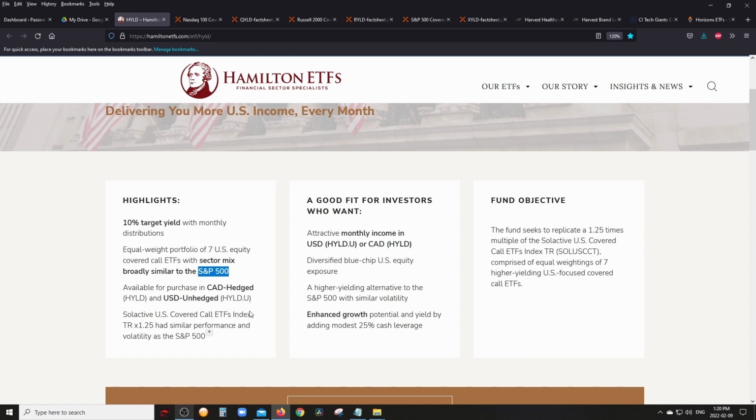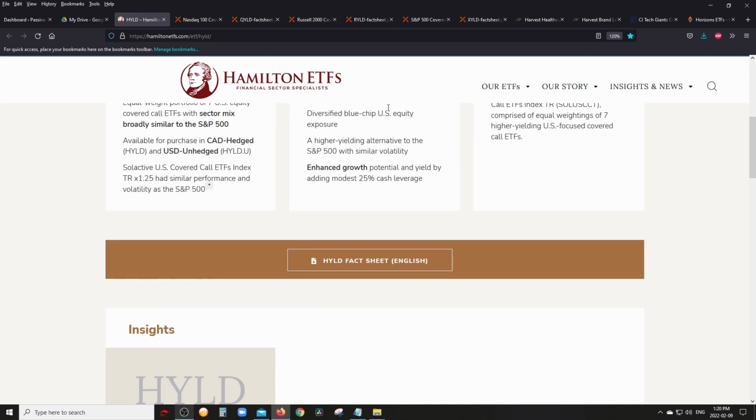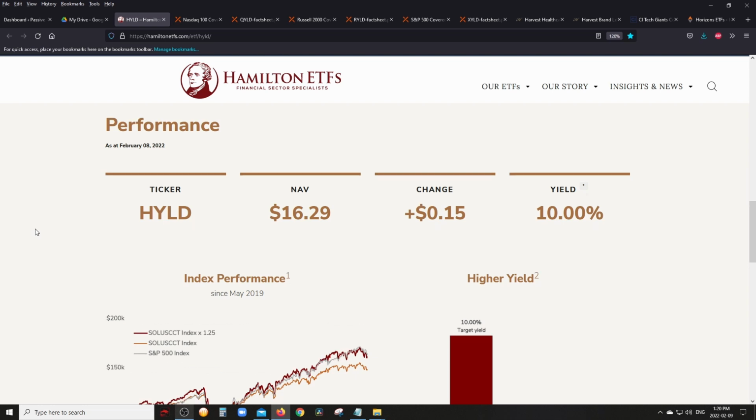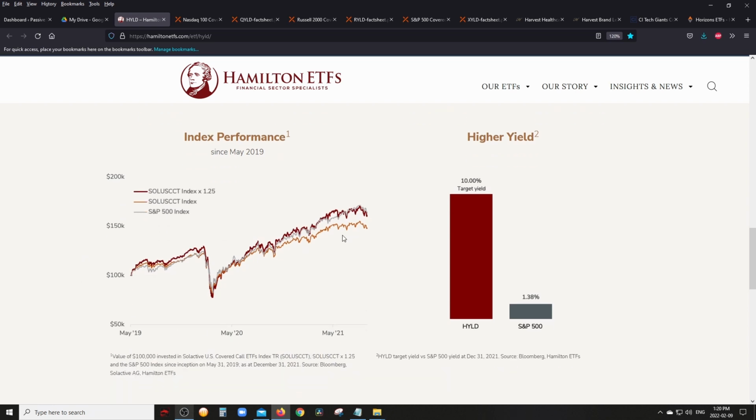And just like HDIV, it will do 25% leverage. So you see that 1.25 here, 1.25. So that's why you really get a nice yield at 25% leverage, right? Here's a cool graph that basically compares HYLD's index to the S&P 500 itself. As you can see, the S&P 500 is the gray one and the red one is HYLD, with the leverage. Orange is without the leverage. So you can see that it's pretty much neck and neck.